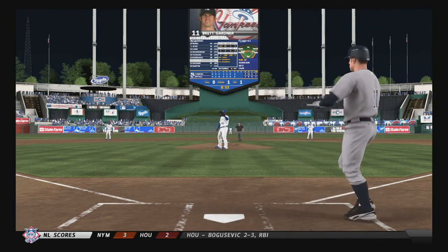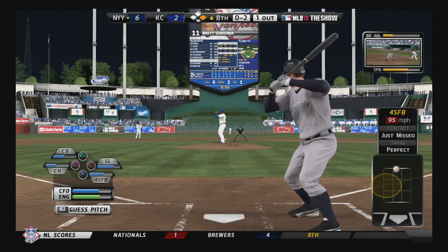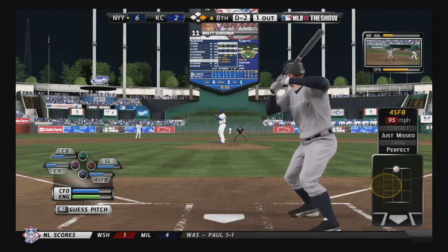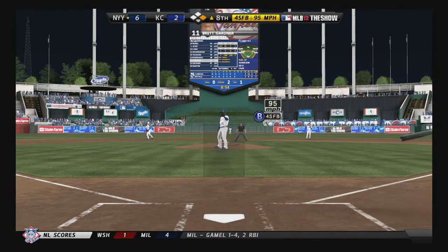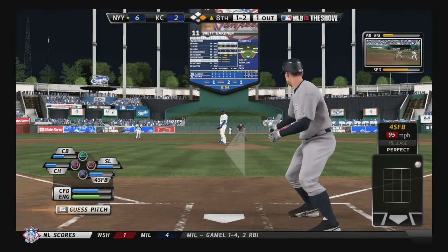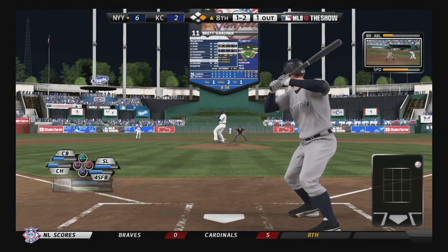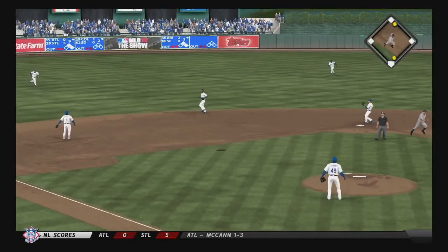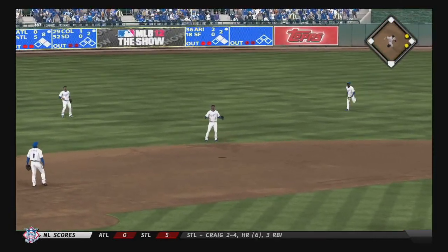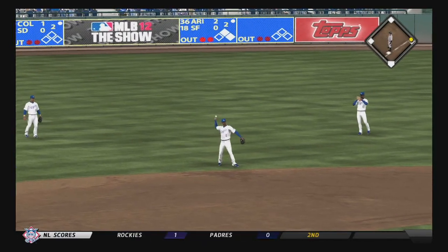Fouled back. And oh, look out! Up and in and nearly took his head off. He did not like that one bit. You know, it's one thing to work in with the hard stuff, but don't do it around the dome. And he swings under the fastball here as this is popped high in the air back behind short. There to take it is Escobar, two away now.